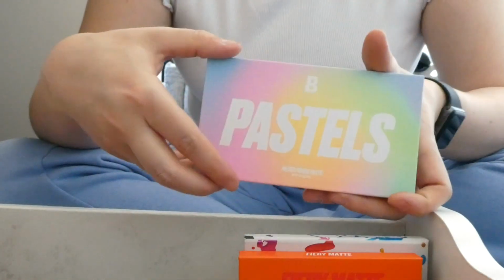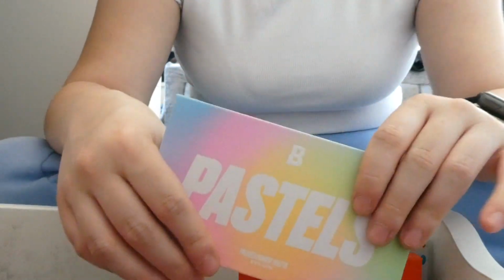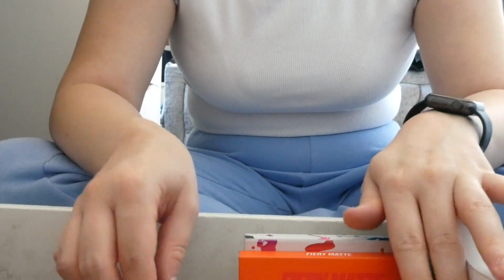Oh, then I have this that I haven't used yet. Sorry, it's the Beauty Bay Pastels palette. I'm keeping this for summer this year. I'm going to make it my goal to use that this year for summer because I'm obsessed with pastel shades.